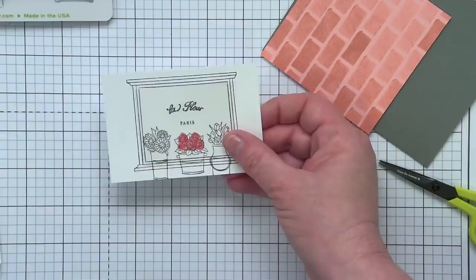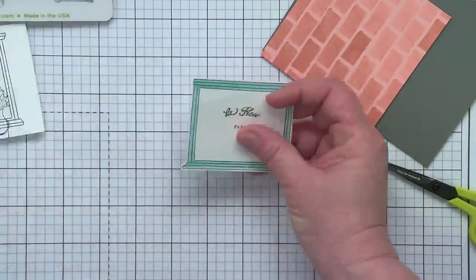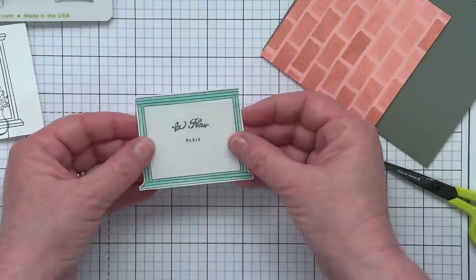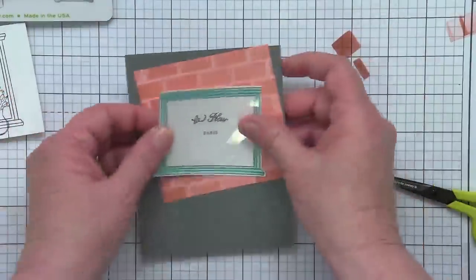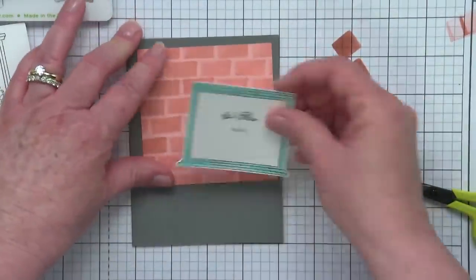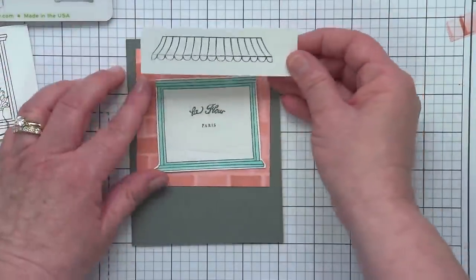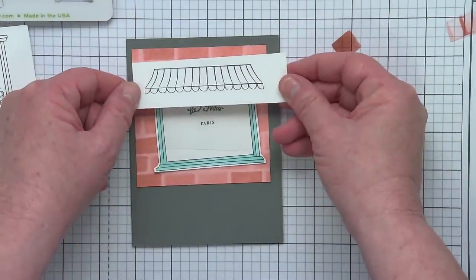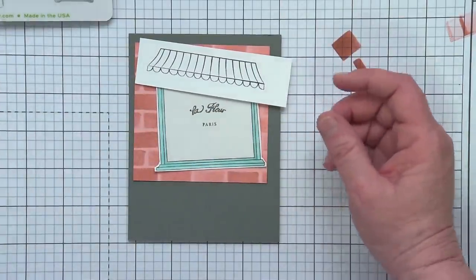Love it. So I went ahead and have this window colored right here. So you can see that adding the acetate to the front really adds such a cool accent. Okay, so I've got this, and then I would trim my little window out, and I would definitely pop that guy up.